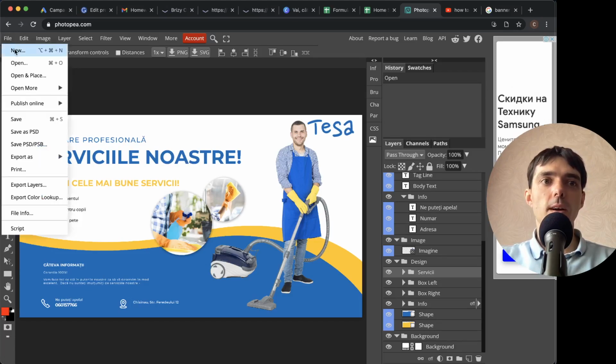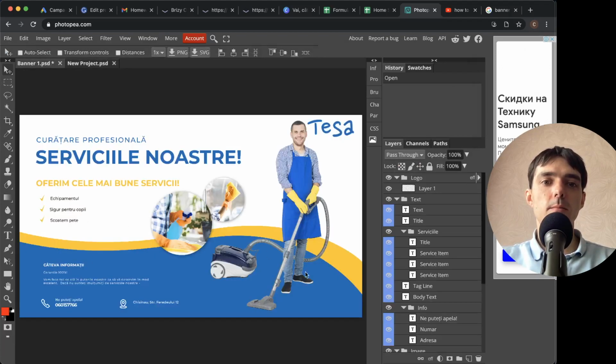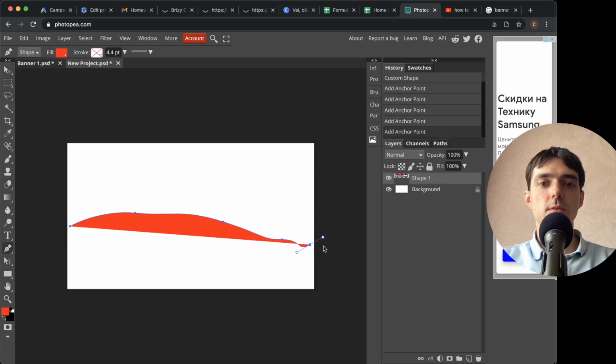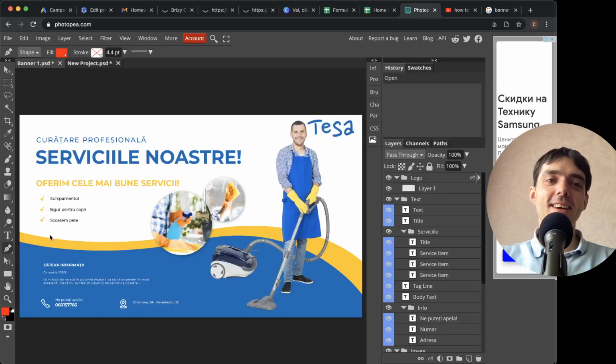He uses a new file, and he starts drawing this line by himself, not copying from here, not copy-paste, but drawing, something like this. I'm just doing this very fast. But you see, a red line, and you need to do these kinds of lines here, and circles, and take a different image, and remove the background from the image, and so on. And take some icons and place the icons.